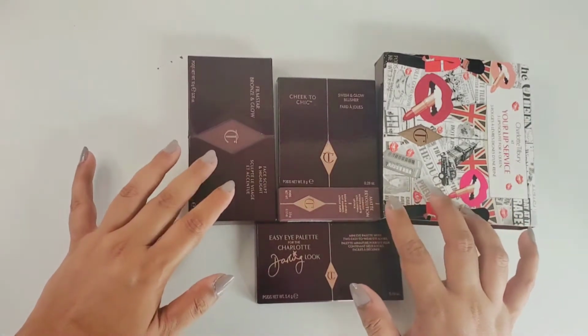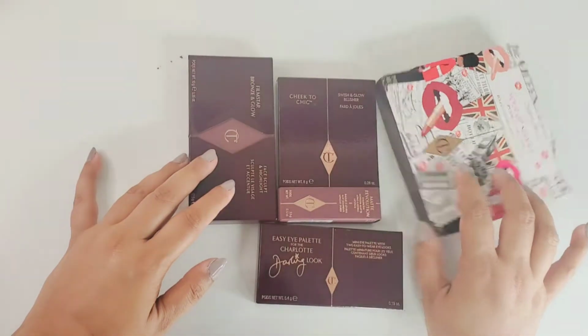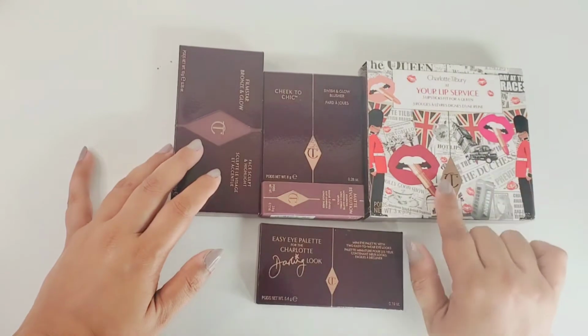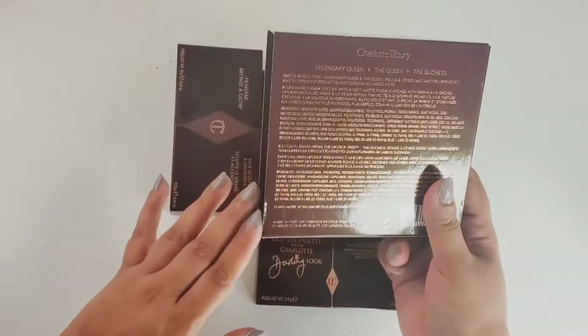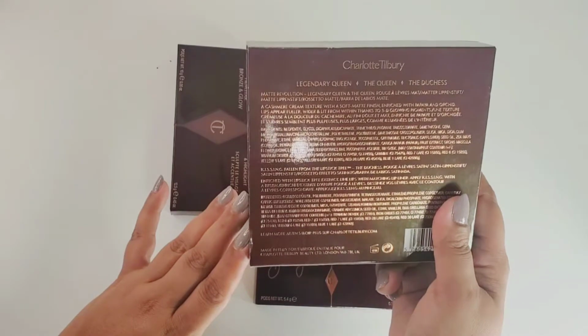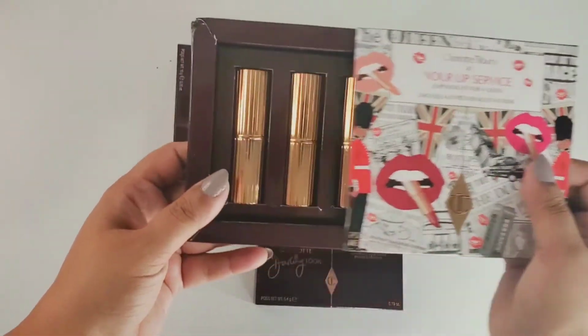it was, of course, and I do have a few of the shades already, और ये वाले नए हैं, but basically this ये जो है, these are 3 lipsticks in one package, and it says 3 lipsticks fit for a queen. And the lipsticks they have in this box are Legendary Queen, the Queen, and the Duchess. So yeah, I'm going to open them.